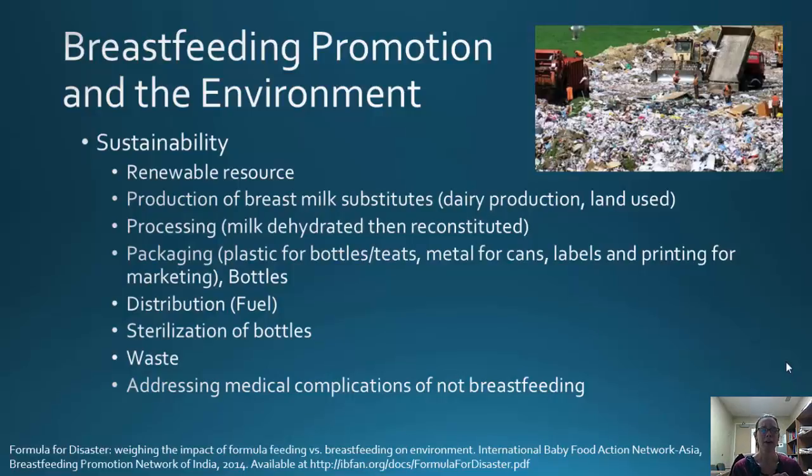And then another way to think of it. All of this came from, let's see, what's it called? The International Baby Food Action Network. There's actually very little formal literature on this topic, but I think we'll see more coming around the bend for sure. Most of these points are from this article that you can look at if you're interested.